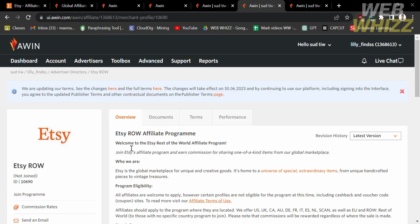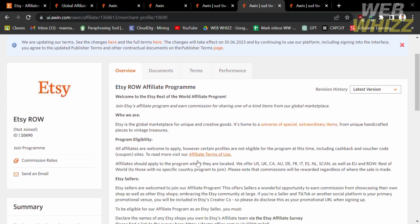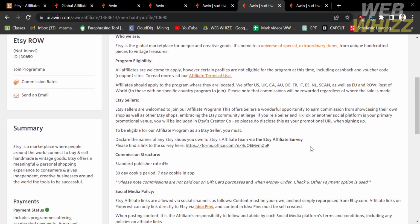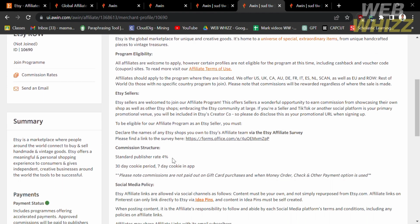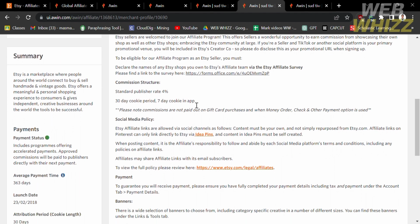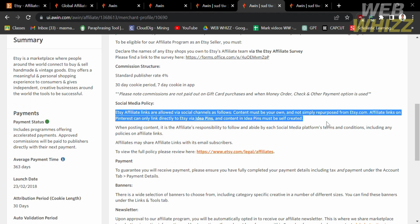And from here, it will show you the overview about the Etsy ROW affiliate program, including the program eligibility, about Etsy seller, and the commission structure that they offer, in which the standard publisher rate starts at 4%. And you can also see the social media policy or the things that are allowed to do. And as you can see here, Etsy affiliate links are allowed via social channels as follows: content must be your own and not simply repurposed from Etsy.com.